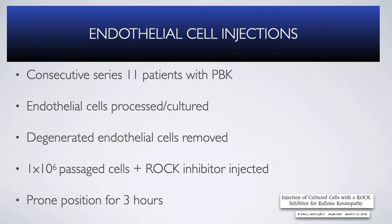And the patient is actually in the prone position for 3 hours after surgery. Usually after DMEK, we have them in the prone position for 1 hour. But in these, they're prone for 3 hours. And actually here, they're prone for 3 hours.